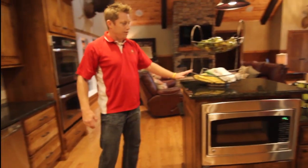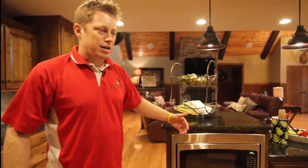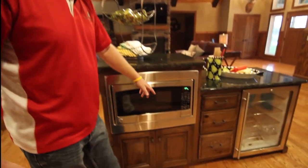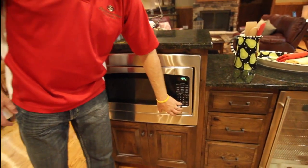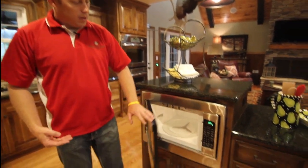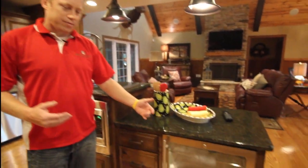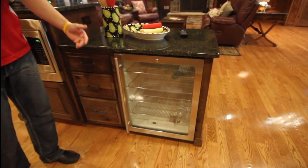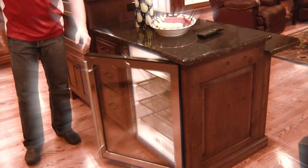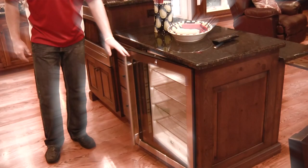We have a three level island, obviously completely designed to fit Tyler's needs. We have the microwave down low so that Tyler can easily access it. It's right at his level. The beverage cooler is right here, so he doesn't have to constantly get in and out of the large refrigerator. It's a beverage center that is right there at his level for him to grab beverages very easily.